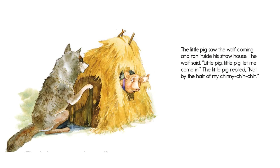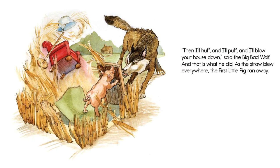The little pig saw the wolf coming and ran inside his straw house. The wolf said, "Little pig, let me come in." The little pig said, "Not by the hair of my chinny chin chin." "Then I'll huff and I'll puff and I'll blow your house down," said the big bad wolf. That's what he did. As the straw blew everywhere, the first little pig ran away.